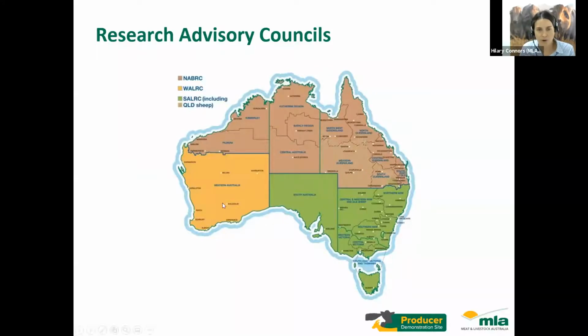In Western Australia, where it's orange, we've got the Western Australia Livestock Research Council, and they have a number of producer members that make up that council. In the green zone of Southern Australia, we've got SALRAC, which is the Southern Australia Livestock Research Council, and they have 7 regional committees which make up SALRAC. Across all of these committees in Australia, there's a number of producer representatives and they undertake annual priority setting. Those priorities then directly influence the terms of reference, which set the priorities for the PDS call.